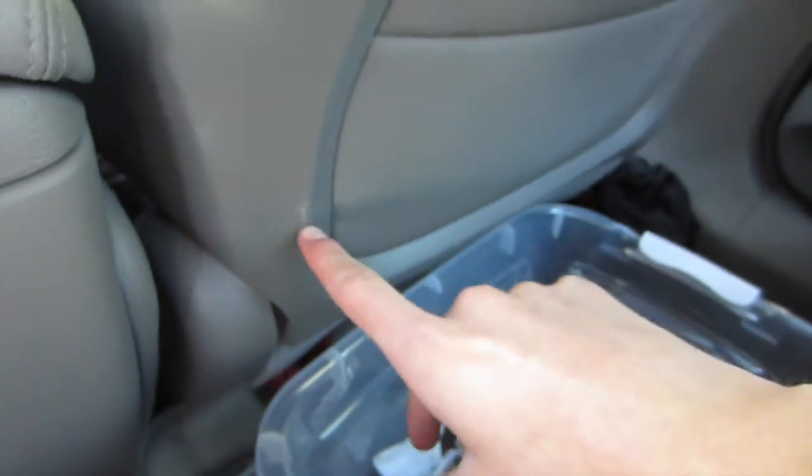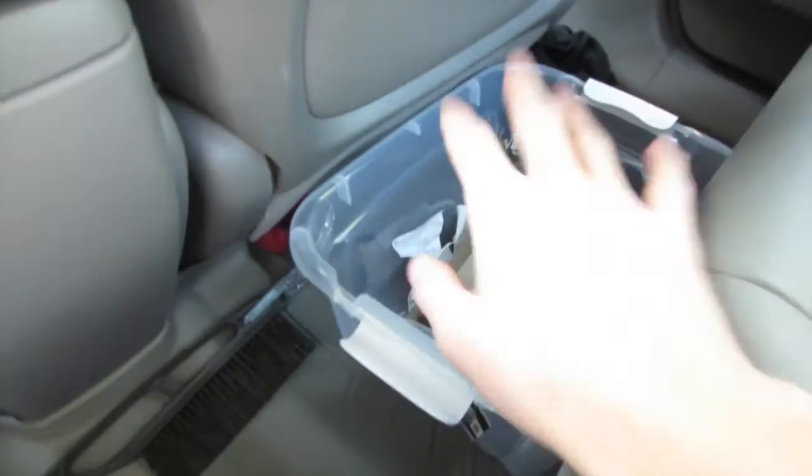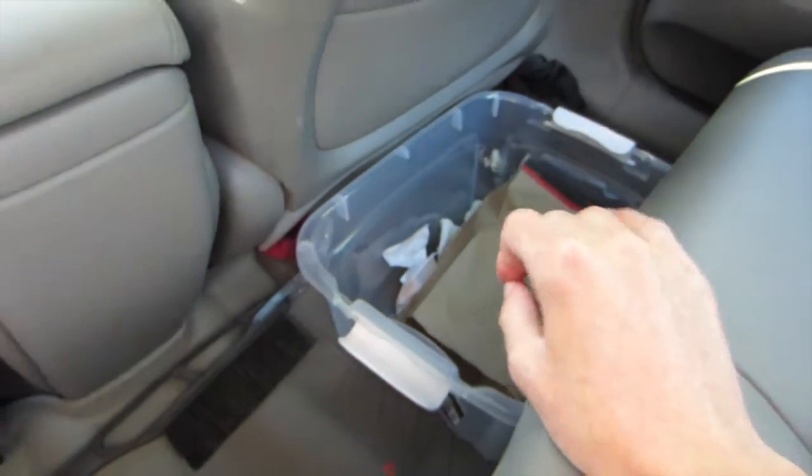As you can see, my WeatherTech mats are never used because they look brand new. But that trash can actually started making this weird wear mark on my seat. So I got ticked off, and I got this little plastic bin at Five Below, and it works so much better.